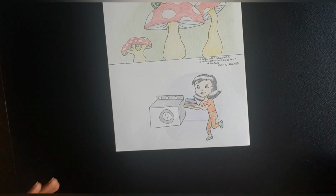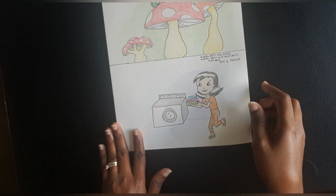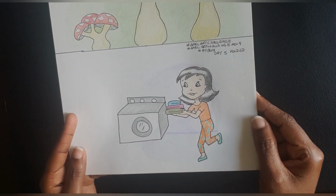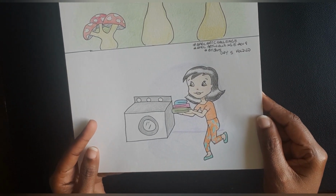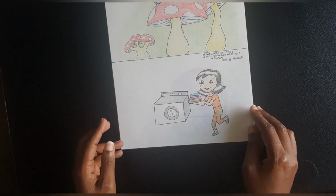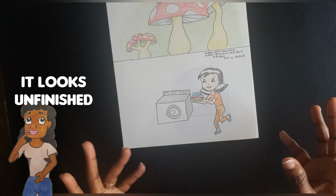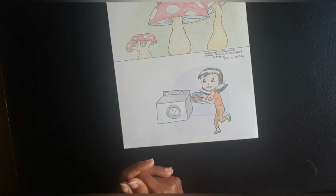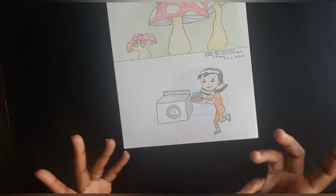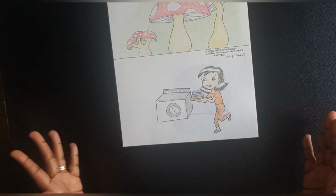Here she is, the By Bun's April Art Challenge. This was actually day 5, folded, and my interpretation of that is a lady just finishing up some laundry and having folded clothes, and I thought that was interesting. I should have finished coloring her lips, but I was still testing out highlights for hair and stuff like that, and colored pencils, and just looking at how to do this. And I thought it was an interesting picture.